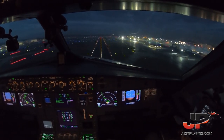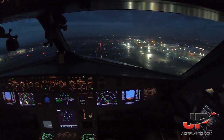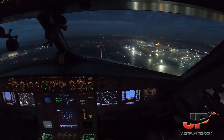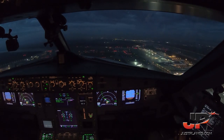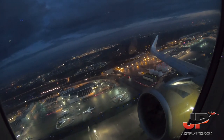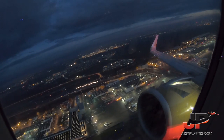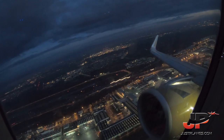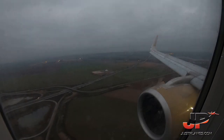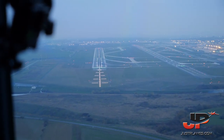Wind 120 degrees, 2 knots, runway 25 center, cleared to land. Flight 017, identified, contact departure, 136. Approach three nautical miles behind the preceding aircraft. Wind is dropping now. Yes.